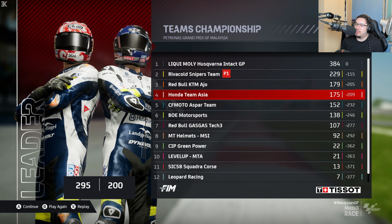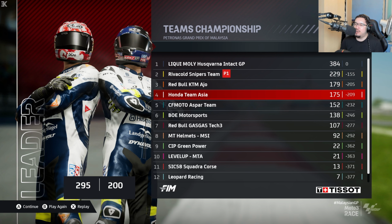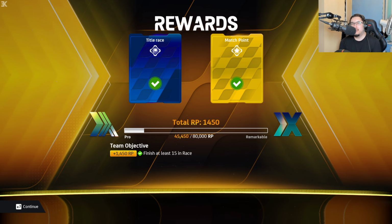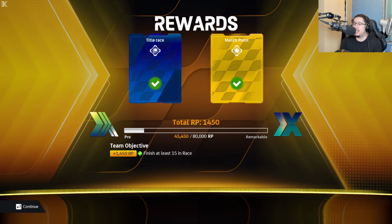Meanwhile, in the team championship, it's Husqvarna ahead of Snipers, then KTM, Team Asia, Aspar, Boé Motorsports, Gas Tech 3, MT Helmet, CIP Green Power, Level Up, Sync 58, Leopard, and MLab. Yep, definitely was match point for Callis in the end.